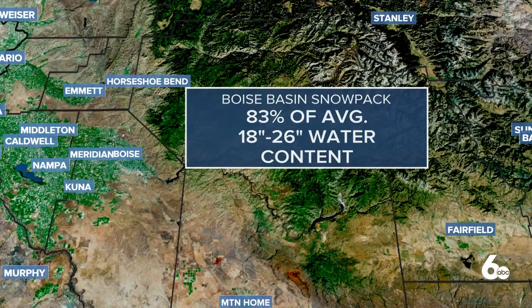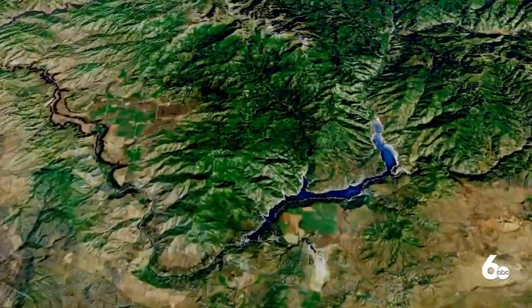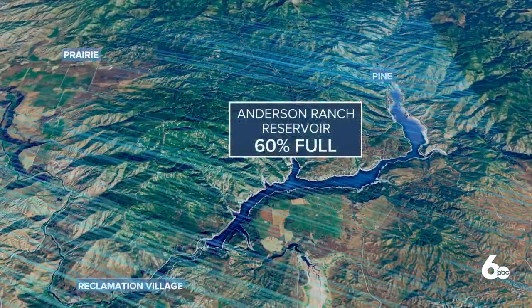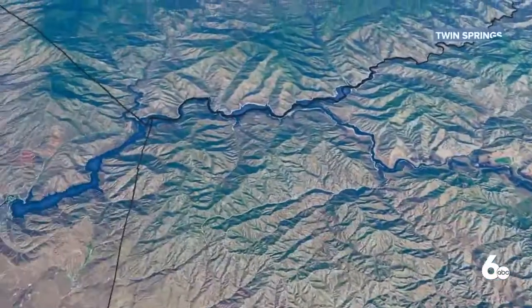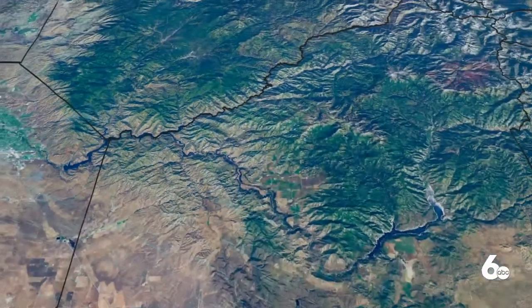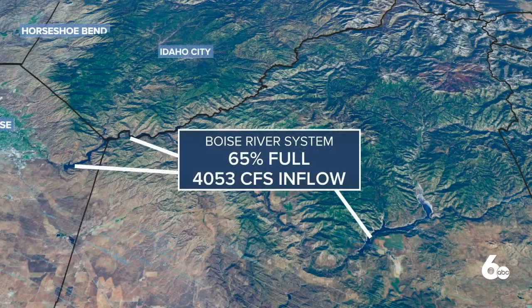So when you take a look at the snowpack, what's it looking like? So for the Boise Basin, there's the 83% of average. There's about 18 to 26, so 1.5 to 2 feet of water content in that snowpack, and that's 83% of average. Now, we've got 3 reservoir systems we're dealing with. Anderson Ranch right now is 60% full, and then we go over to Lucky Peak and Arrow Rock. Arrow Rock's at 80% full. Lucky Peak's a little more than half full, and we take a look at the natural flow here. See that 65% full for the entire reservoir system.